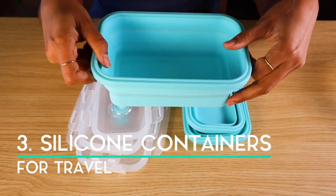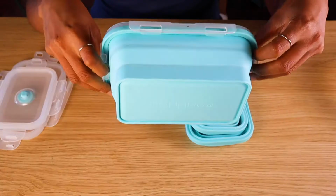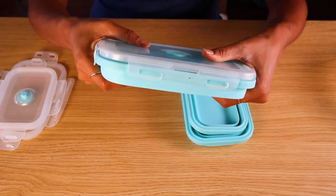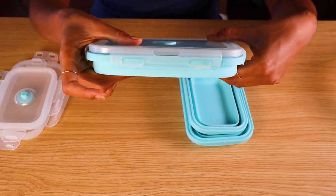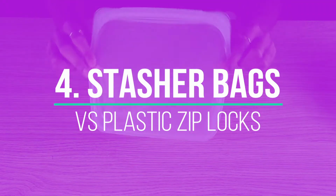with them. The only con is that they're super duper heavy, and if I'm running around all day going to shows, this is the last thing I want in my backpack. So for gigs or when I'm on the go, I use these silicone containers. I love these because they're super lightweight and they collapse, which is amazing, and they really don't take up space at all.